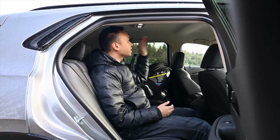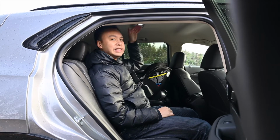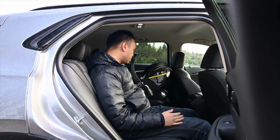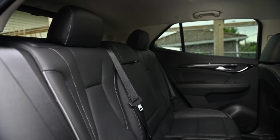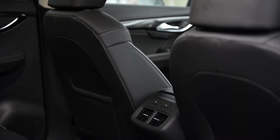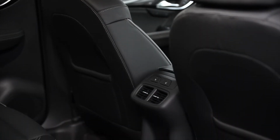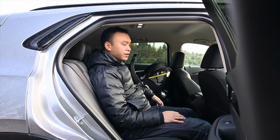This specific one doesn't have the $1,800 moonroof option, so there's plenty of headroom. Legroom is good. It's actually decently spacious back here. This being the Essence trim, so the mid trim with the ST package on top, I do have heated seats back here, which is definitely a nice option. And there's a center armrest, and just overall very comfortable.